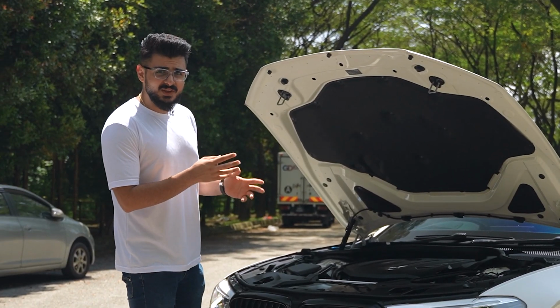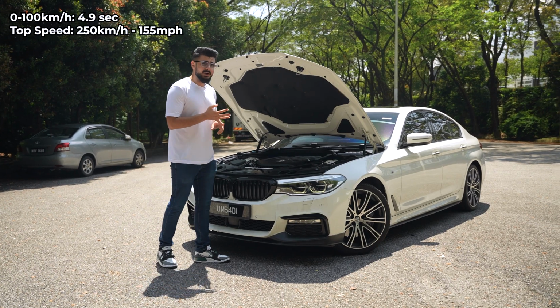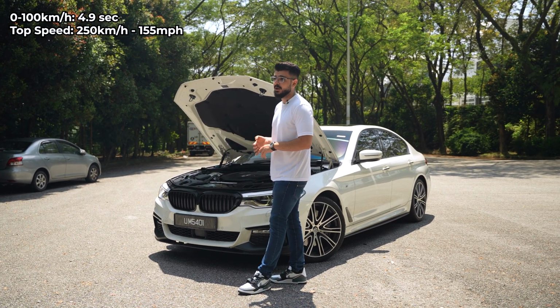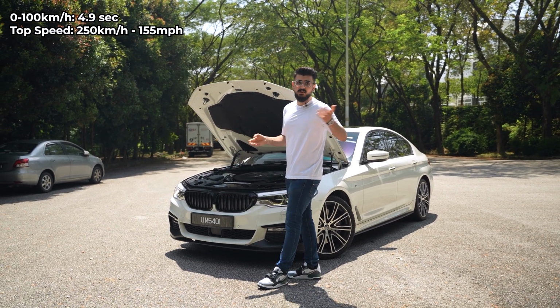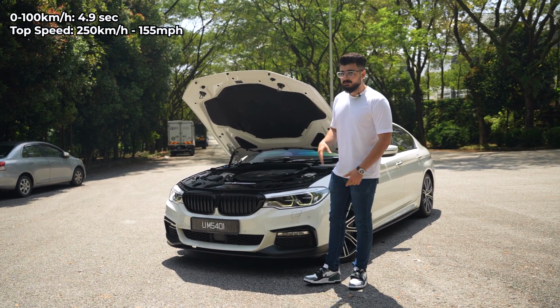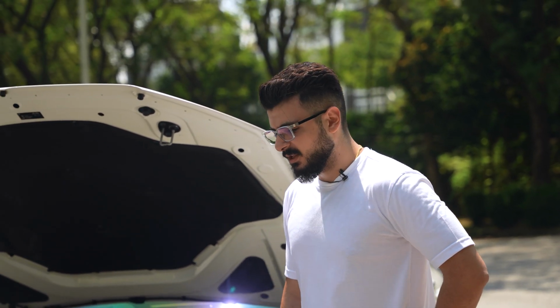So as of now, this car is stock and it does 0 to 100 kilometers per hour in 4.9 seconds, which is, oh my God, M car level from a few years ago. And it has a top speed limit of 250 kilometers per hour, but this car is capable of doing a lot more than 250 kilometers per hour.